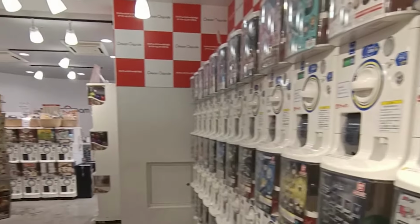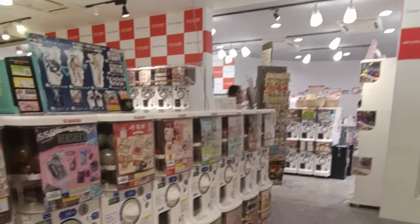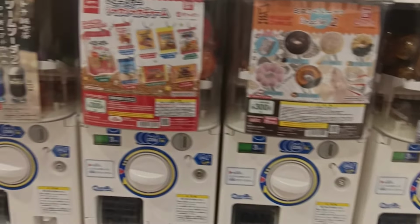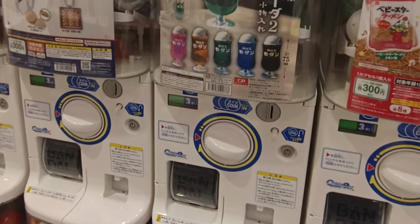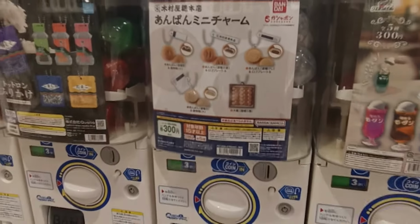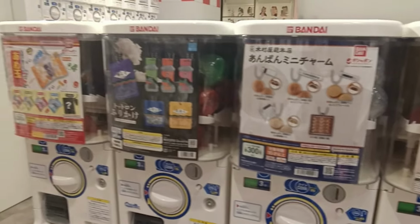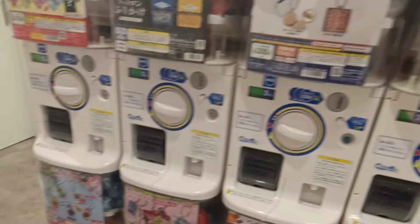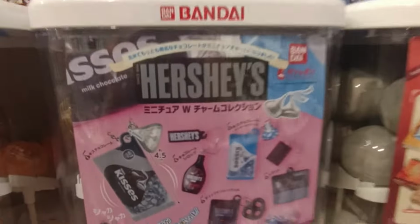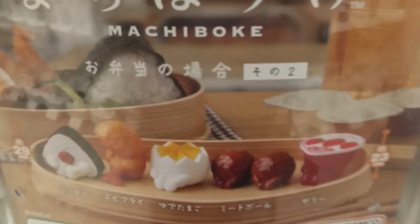Just keeps going and going. Look, I can get a little donut ring and a little drink with a rabbit in it, and I'm not sure what that is. Little cookies. Oh look, Hershey's. And then dinner.